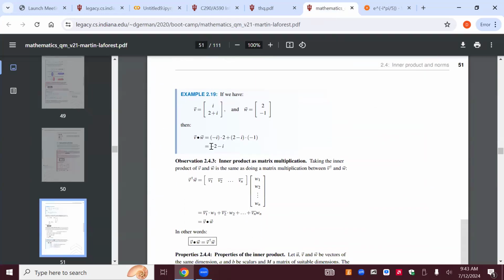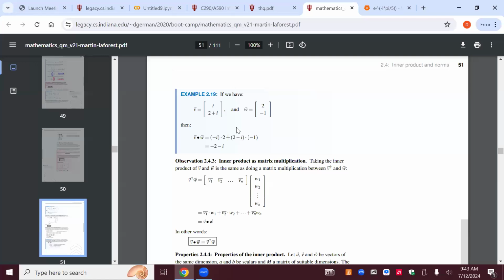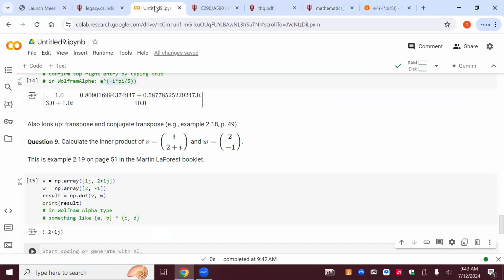51 is right here, and it's negative 2 minus i. Is that what I said? Negative 2 plus i. OK, so it's 2i plus minus 2 minus i, so it should be negative 2 plus i. So what is the deal here? If we have this i, 2 plus i and 2 negative 1, is that what I have?